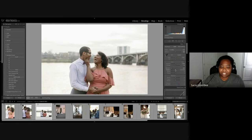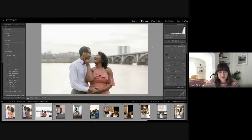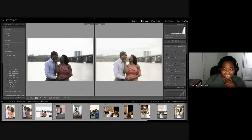I feel pretty solid about that. But yeah, will you show us before and after? Yep. Look at that. It's like night and day. Mm-hmm. If you took this picture any cooler, their skin tones would be way too muddy.